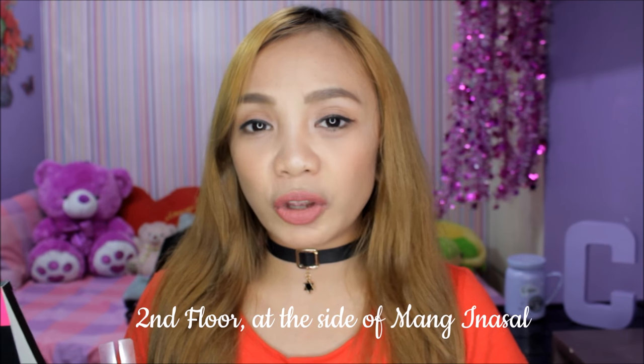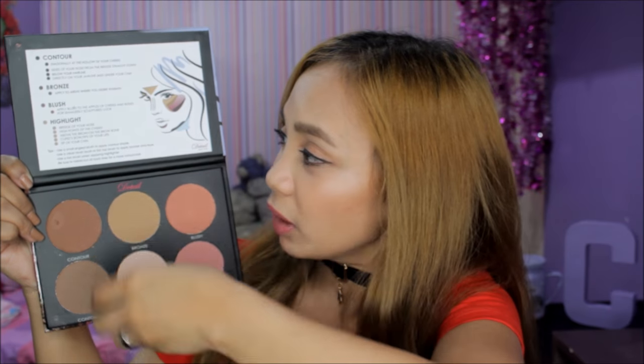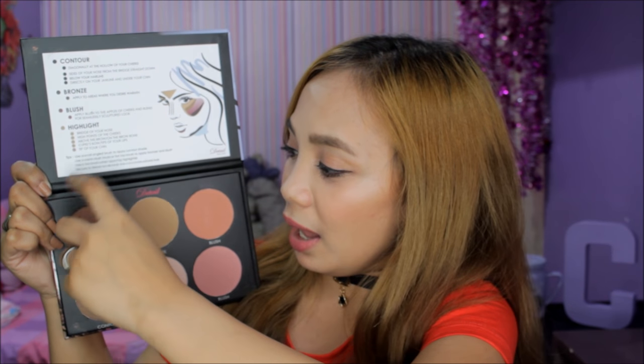And then, ito namang mga papakita ko sa inyo. These are from Detail Makeover. Ito nabili ko sa Victory Central Mall sa May Monumento. And nandun siya sa stall ng Cosmetics Unlimited. I'm going to start with a contour and blush palette. You have a bronzer, you have the highlighter, and you also have the blushes. You have 2 blushes in here. So, this is what it looks like, guys. Ta-da! So, sa taas, merong instructions ng applications ng bawat isa dito. Meron din silang tips dito sa baba.